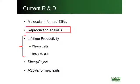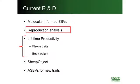We also made some advances in our reproduction analysis. We're working hard to do a better job with reproduction, and I'll talk about that in a little bit more detail in a second. And another key part of our work has been lifetime productivity. We want to make sure that we're doing a good job of selecting for productivity throughout the entire life of an animal, and we've done a fair bit of work on fleece weight and fibre diameter and also body weight, looking at understanding those issues, and I'll talk about those briefly in a minute.